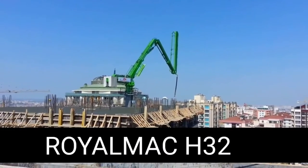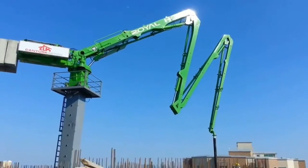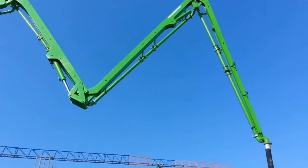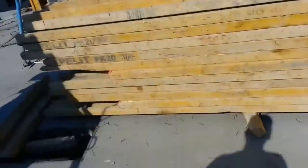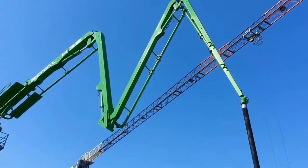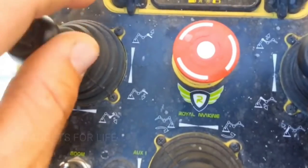Royal Mac H32. The next amazing piece of equipment we're going to show you today is a hydraulic concrete spreader. These machines are produced by the Turkish company Royal Mac. They are indispensable on large construction sites as they save a lot of time and money. The machine first receives the freshly prepared concrete mixture from the concrete pump. Then, with the help of a special boom, it deposits the mixture on the construction site.